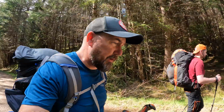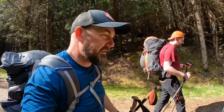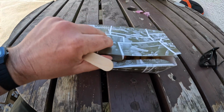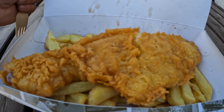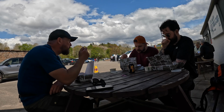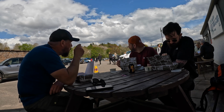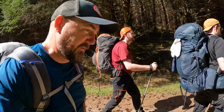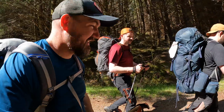So we've come through Fort Augustus. We stopped at the, what was it called? The Monster Fish and Chip Company, wasn't it? Yeah. Had fish and chips. Picked up a bottle of wine each for this evening, a few snacks. And we're heading towards a campsite, or at least that's the plan. But we're not really sure if we can get to it. It's complicated, isn't it? Yeah.